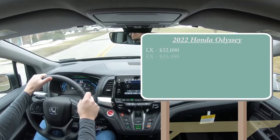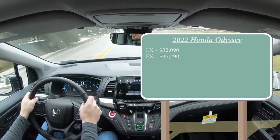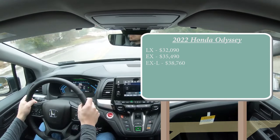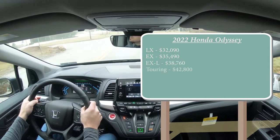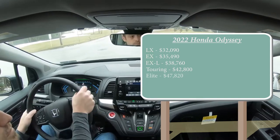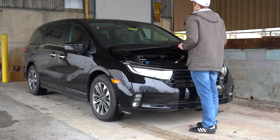EX for $35,490. The EXL, which actually is the one we have today, starting at $38,760. Touring for $42,800. And lastly, the Elite, starting at $47,820. And so, regardless of trim level that you go with, the power plant on the Odyssey is going to be the same.